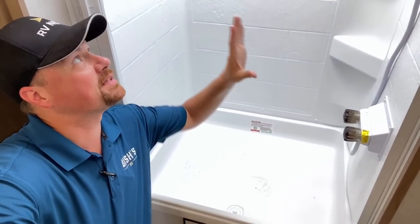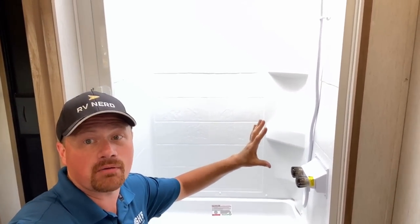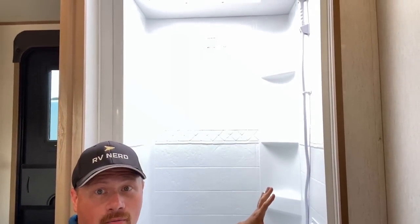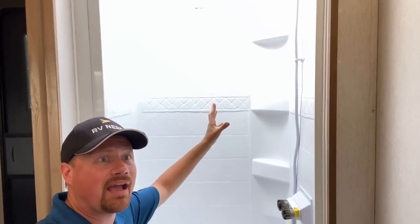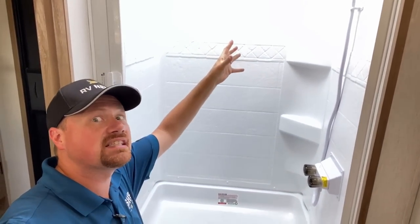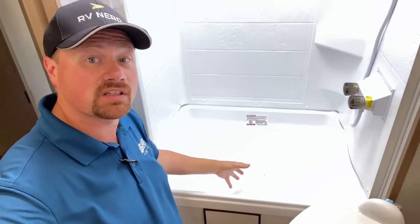That is designed on purpose in case somehow, some way, you got water up behind that shower surround paneling, and I'm going to pan you up here with the backlight. You see how it goes all the way up to the ceiling? Well, it's not easy for water to get back there, but somehow if it did, that would still give it a way to dribble and bleed out into the shower pan and then harmlessly down the drain.